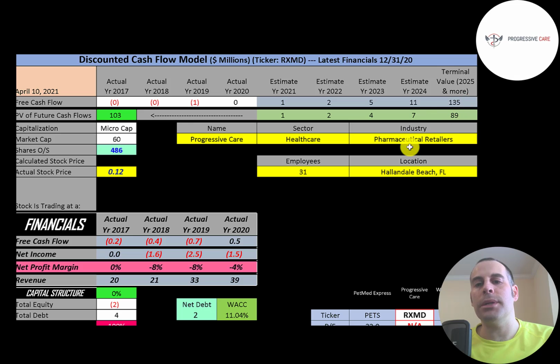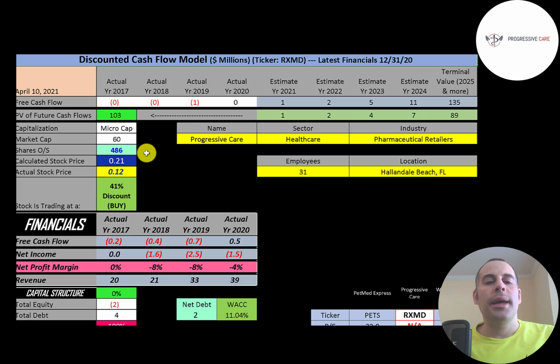We discounted those numbers back to today using the weighted average cost of capital. We get a value of the company of $103 million, and we get a calculated stock price of 21 cents. They're trading at 12 cents, so they're trading at a 41% discount. It's a strong buy according to the model.